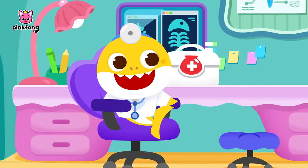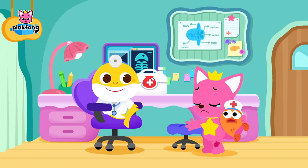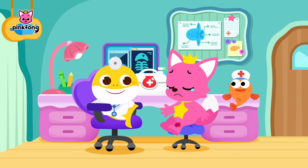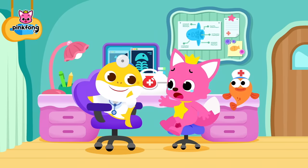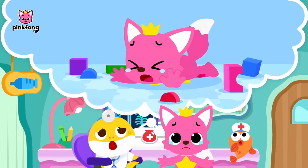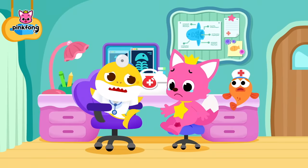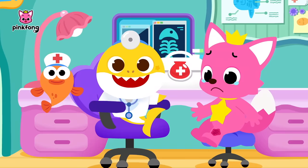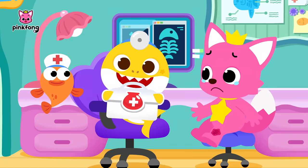Second patient, Pinkfong, please come in! Where are you hurting? What brings you here? I tripped over some toys and fell. Ow! Looks like you have a cut on your knee. Ouch, ouch, it stings, it hurts so much. Friends, let's treat Pinkfong quickly so the wound doesn't get worse.